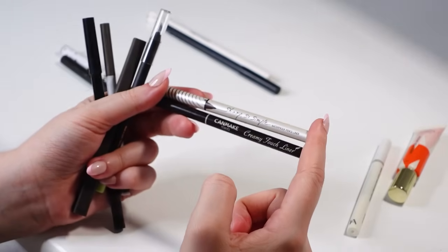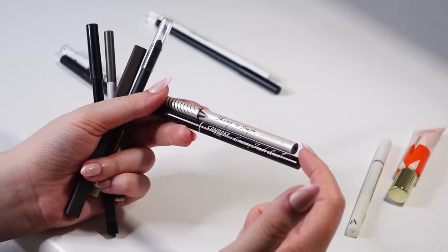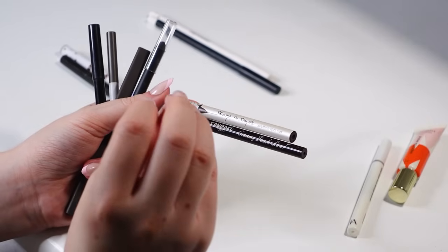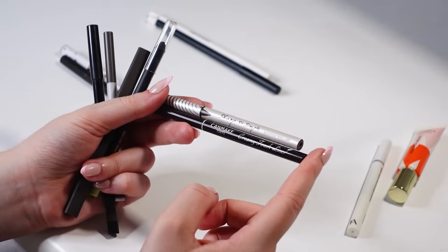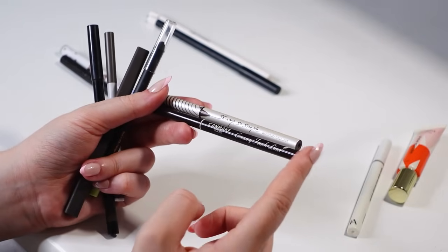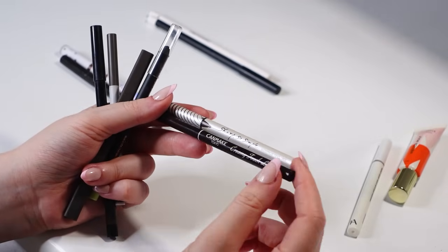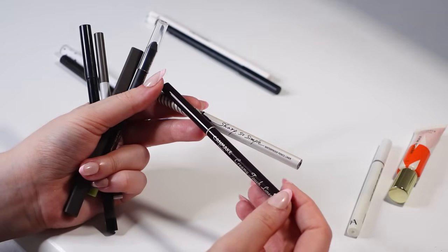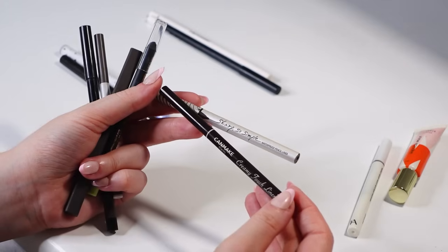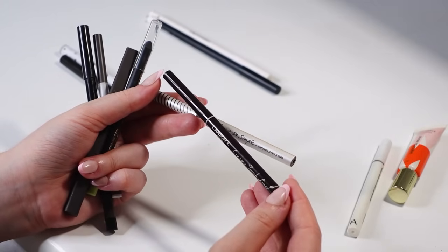But I was going to hold on to this until I got this one, which is the Can Make Creamy Touch Liner, which is very similar in having a really small tip and being very fine. But I like the color of this one a lot more. Actually, it really reminds me of the Hourglass Skinny Eyeliner Pencils. And I really liked that eyeliner because it had a super fine tip, but it was a little pricey because I went through it so quickly. So if you liked the old Hourglass eyeliners, or maybe they still sell them, I don't know.